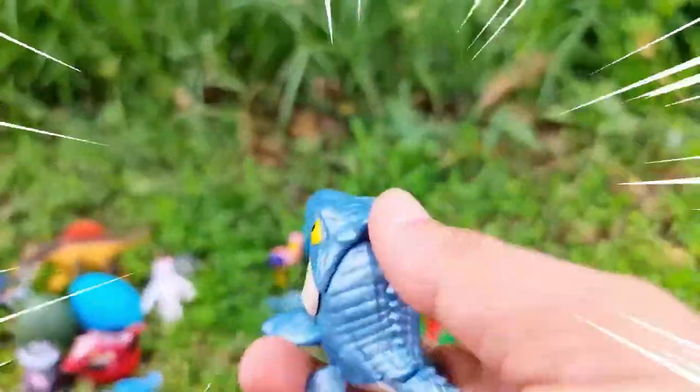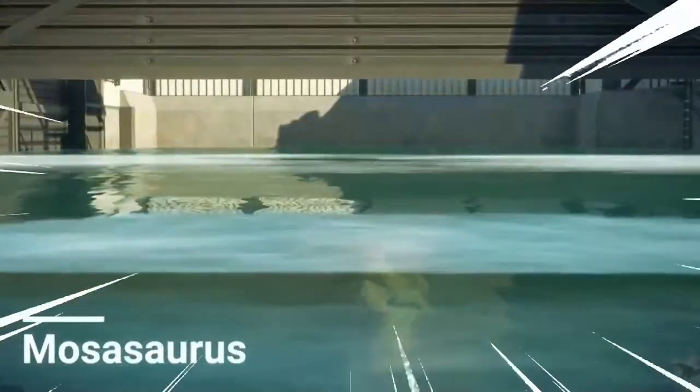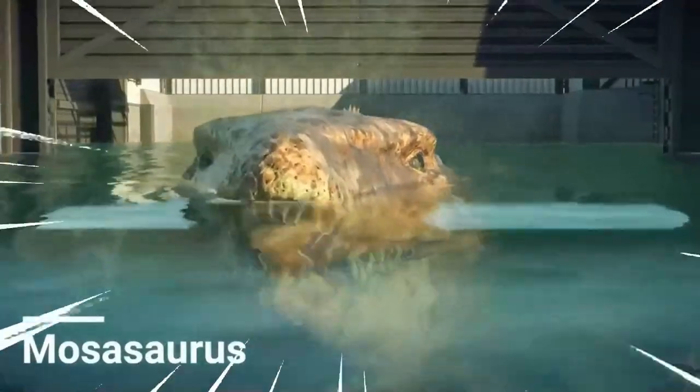Wow, it's so amazing. This Dilophosaurus was an enormous marine reptile that lived during the late Cretaceous period, approximately 82 to 66 million years ago. With its elongated body, powerful jaws, and flippers, this prehistoric creature ruled the seas as a top predator.